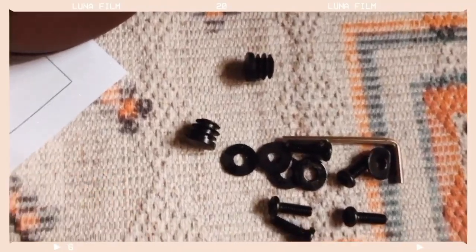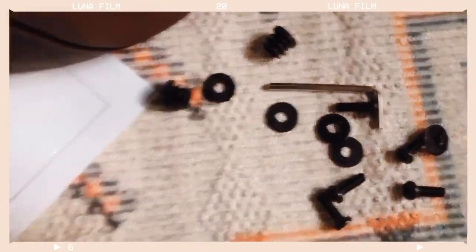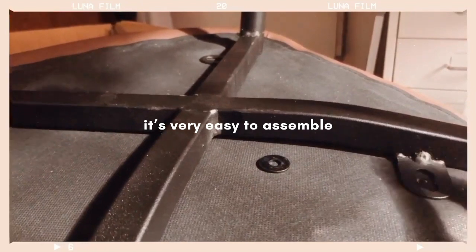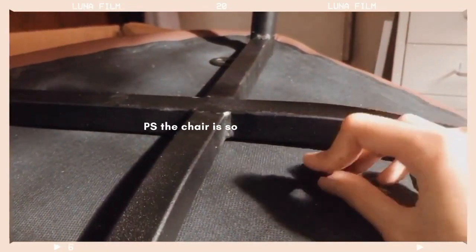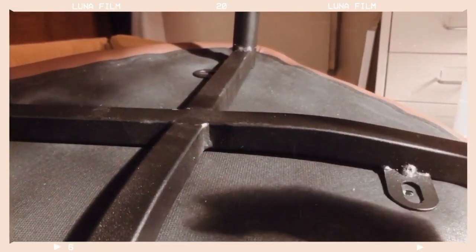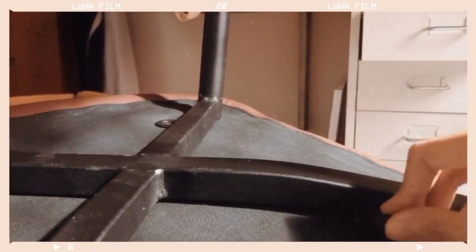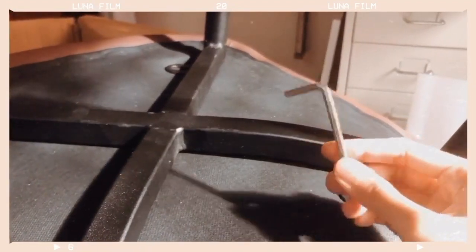Okay, so the chair comes with this stuff as well as an instruction manual. So I'm gonna try to fix it right now. Okay, so it's surprisingly very simple. You just take this piece together with this screw. You just put it in. Okay, I'm trying to film with one hand, please bear with me. And then you match it with the hole and screw it. At least now I know what this thing is for.